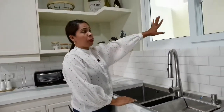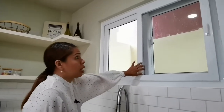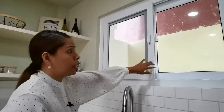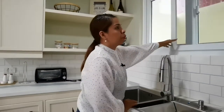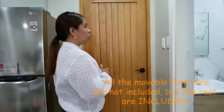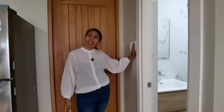And kung mapapansin niyo po, sliding window din po here na may screen din po siya. Ayan, sliding po yan, for enough ventilation again. So, with Solenn Model House, included na po lahat ng nakikita niyo, except for the movable furniture. Even the pin lights. Included na po lahat ng pin lights po dito kay Solenn.